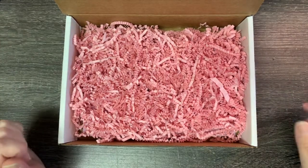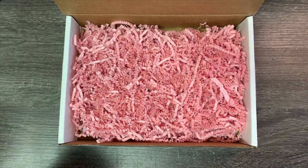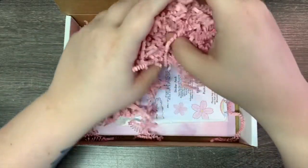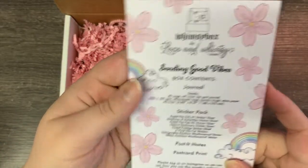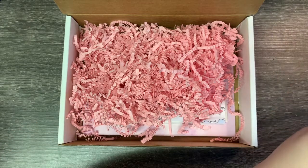So without further ado, let's go ahead and open up this beautiful Whimsy box, because I already know it's going to be beautiful. All right, so the theme for this month is called Sending Good Vibes. So y'all know the drill. We're going to go through everything one by one.